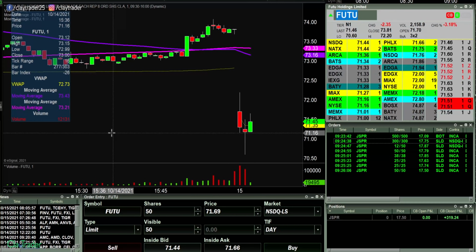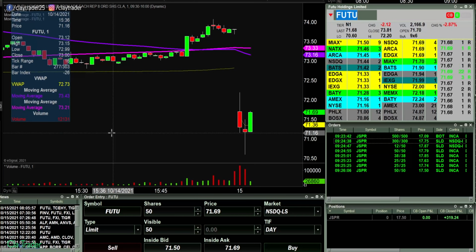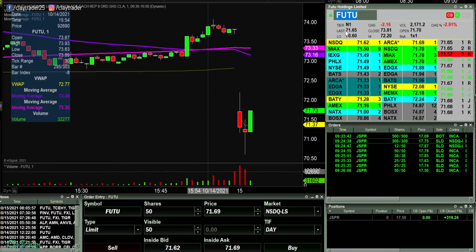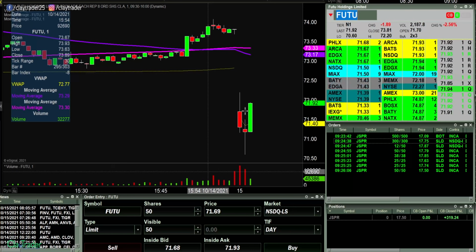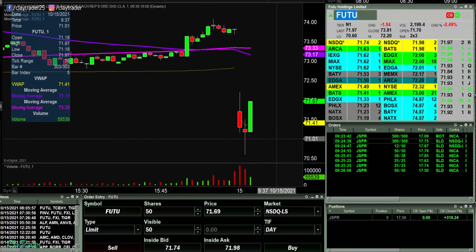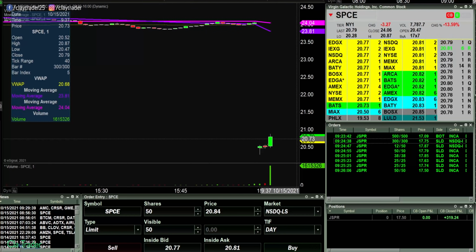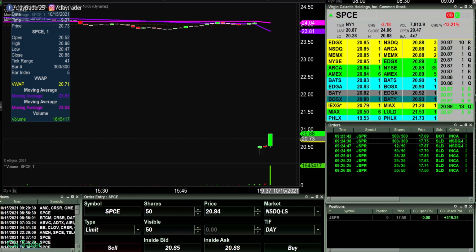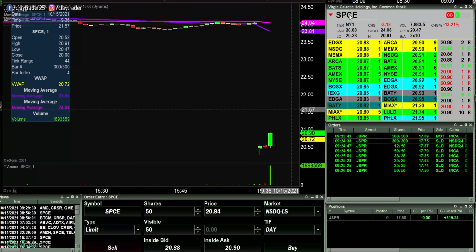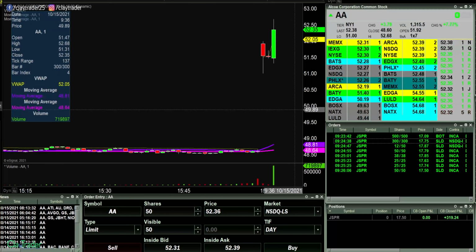But now we're getting a potential setup here. 71.20 is a potential interesting area here. Let's go look at SPCE though. If you do hear typing, that's just me making alerts in my private community that I offer, so you're not hearing things.